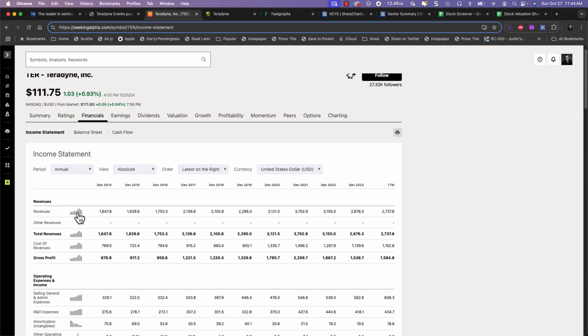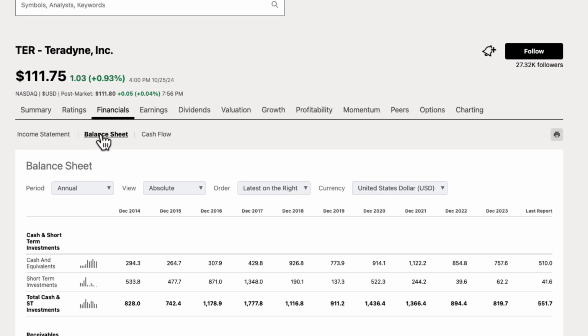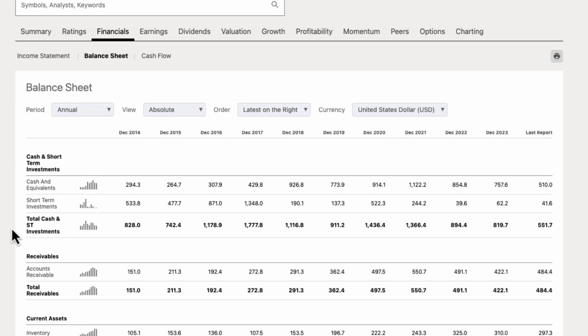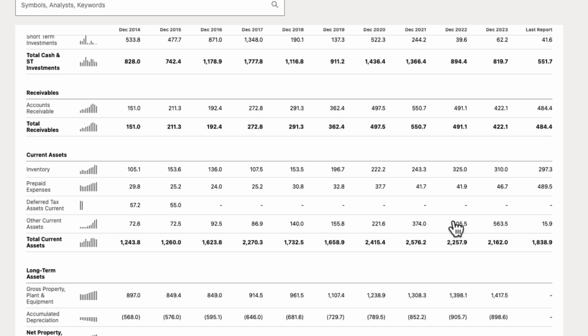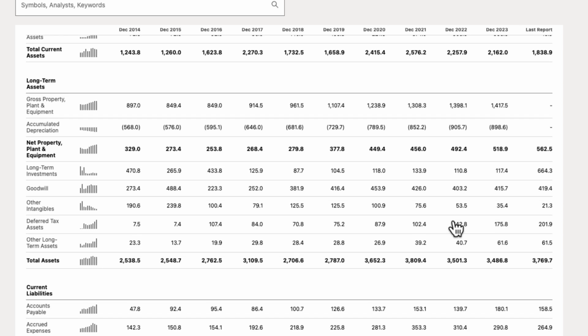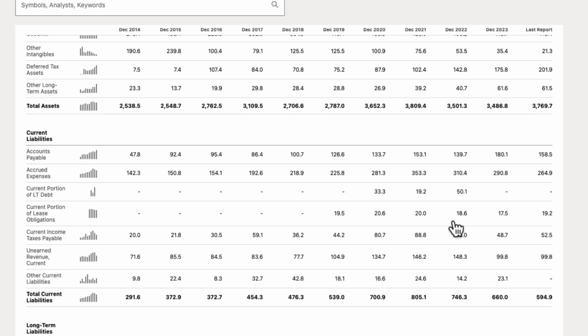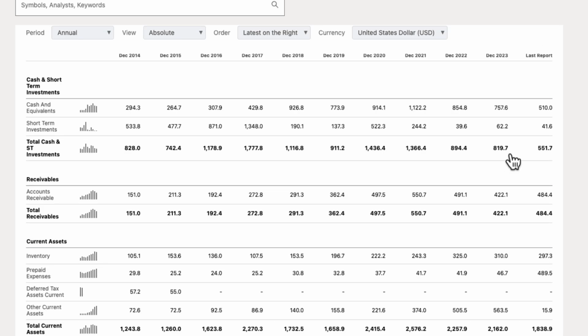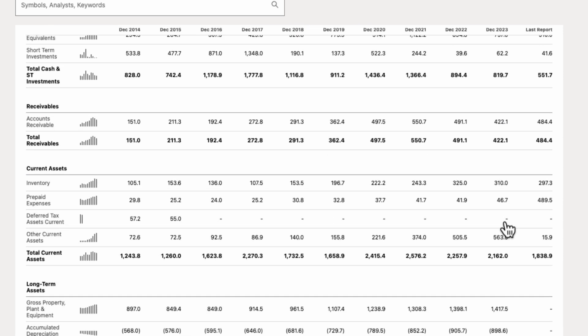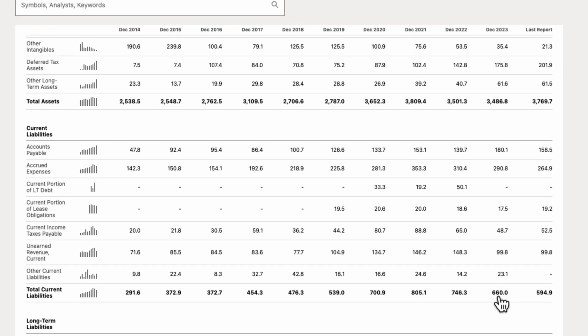We go to their balance sheet. One of the more outstanding things on Teradyne's balance sheet is their debt profile. So at the end of 2023, they had about $819 million in short-term investments. Their total current liabilities are $660 million, so they actually have more short-term cash than they have short-term debt. They could easily pay that off, giving them a good current ratio.